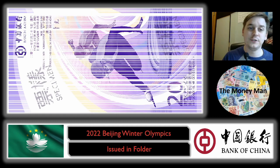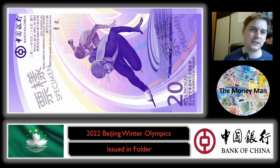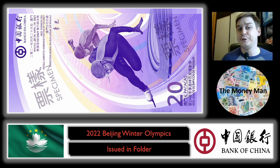So let's have a look at the reverse. You can see this one is kind of bland on the back, but the colour redeems it. You can see we've got some kind of arena on the back there, and we've got a couple of inline skaters or something like that. And just behind, there's actually an iconic building of Macau, which is basically like a ruined chapel. If any of you have been to Macau, you'll recognise that building straight off the bat. But there we go. So, fantastic note. Really excited to get hold of this one. Really excited to do a review of all 4 of the notes when I have physical copies to show you.